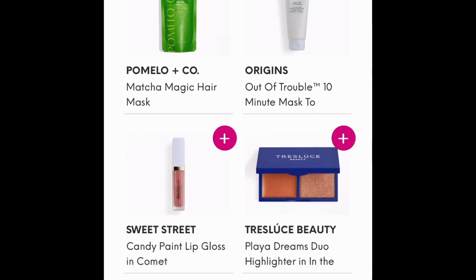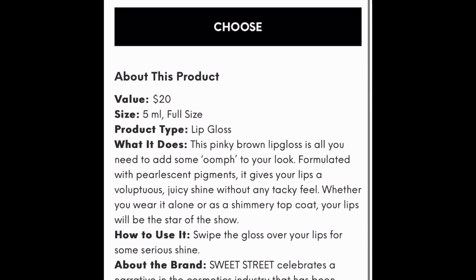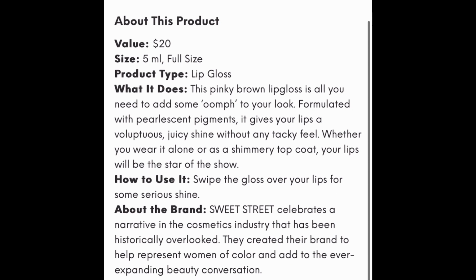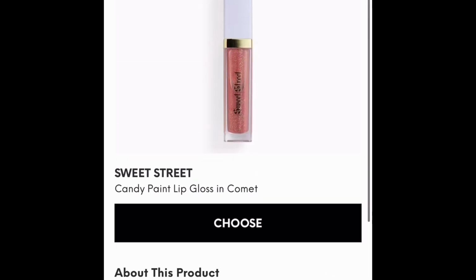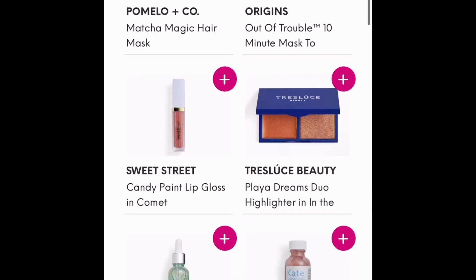So what we're looking at, really, I do want a makeup item. So at the moment, I'm inclined to go with the Sweet Street Candy Paint Lip Gloss in Comet. Let's have a quick look. It's worth $20, full size lip gloss, the pinky brown. Yeah, those are my kind of colours. Yeah. All right. I might choose that. So we'll put that to bed for now. So at the moment, we're looking at that.